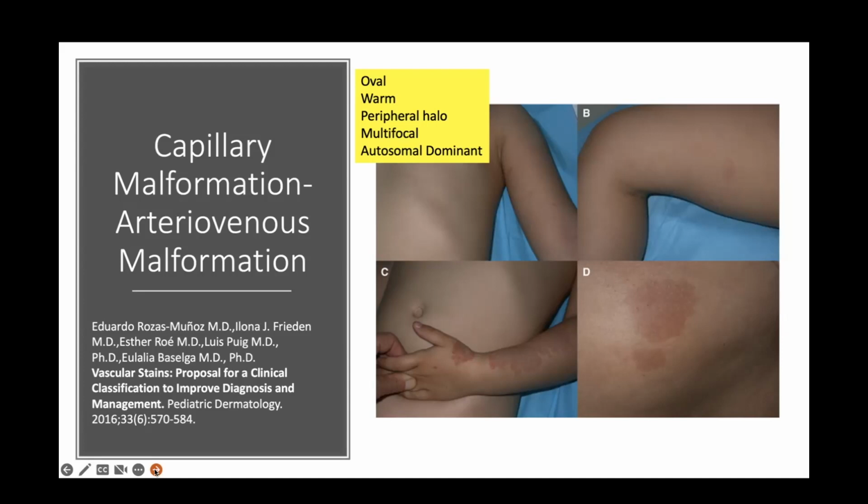And this tends to be autosomal dominant. So if you have a family history of lots of people with arteriovenous malformations, and then your child comes out with this, you'd have a little heads up to give your doctor or your team.